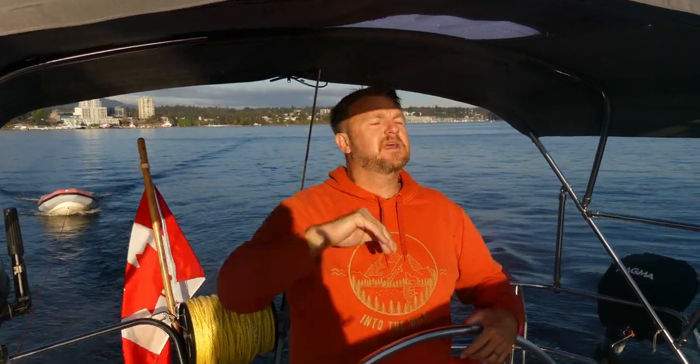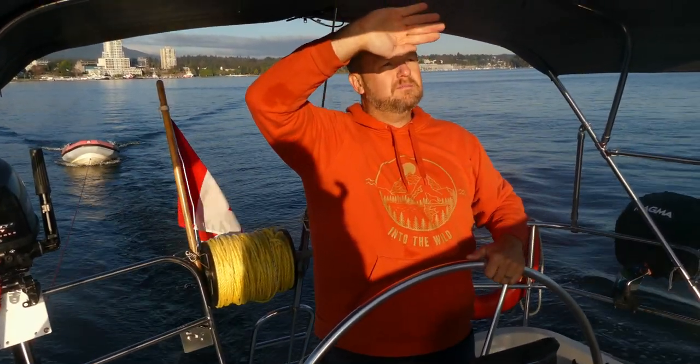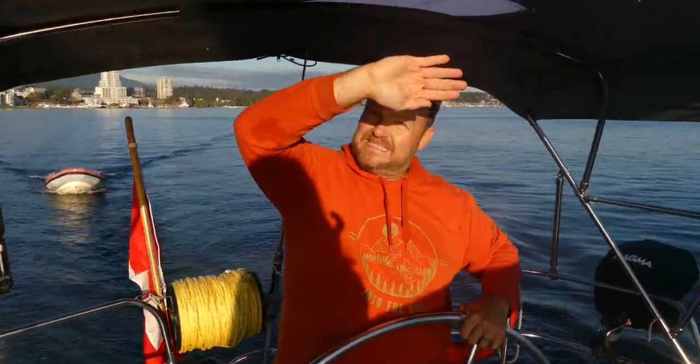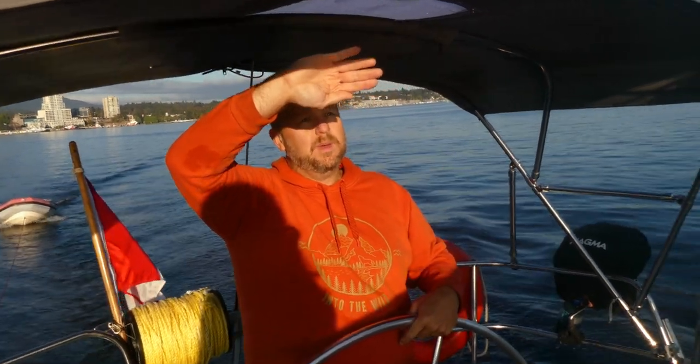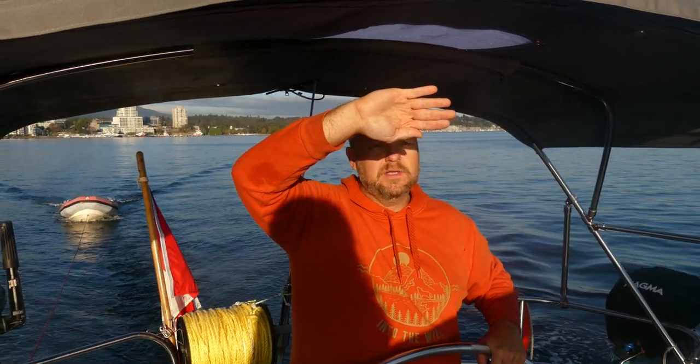And we may have a bit of a tailwind, so we're gonna try and get the sails out, hopefully. Might slow us down, but it'll be sailing, and that's why we bought the boat. Allegedly. But my retinas are currently burning through the back of my brain, so we're gonna shut her down here.